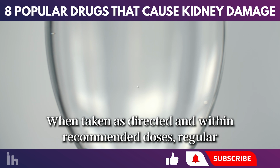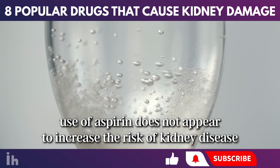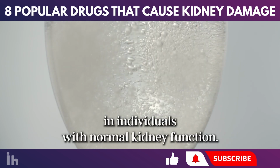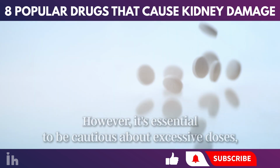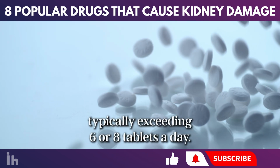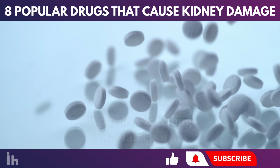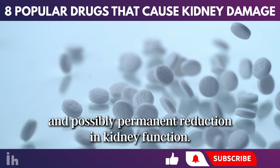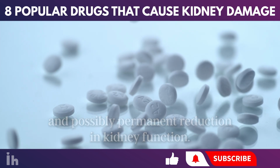When taken as directed and within recommended doses, regular use of aspirin does not appear to increase the risk of kidney disease in individuals with normal kidney function. However, it's essential to be cautious about excessive doses, typically exceeding 6 or 8 tablets a day. Taking excessively high doses can lead to a temporary and possibly permanent reduction in kidney function.